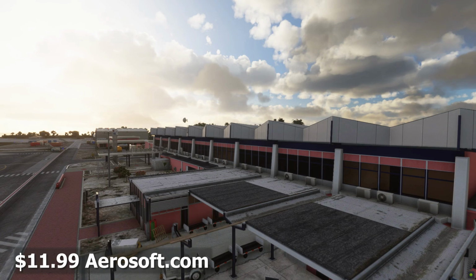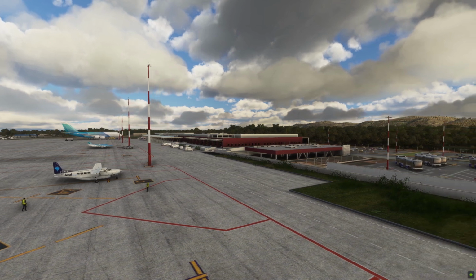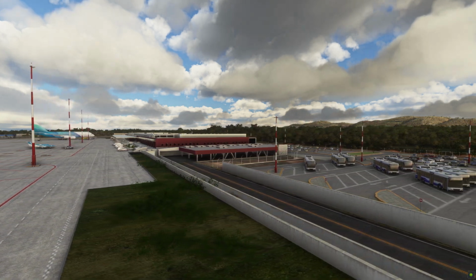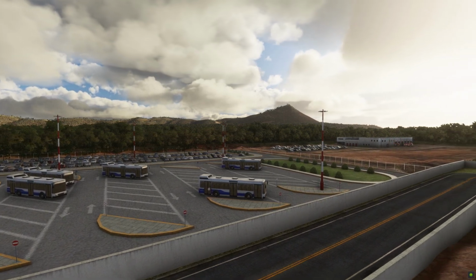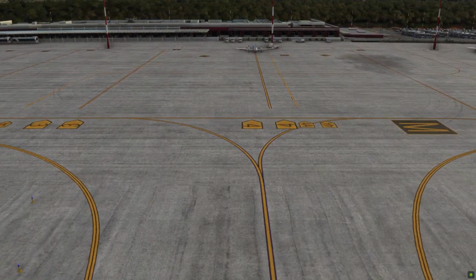The Chania Airport, which is LGSA in short, is another beauty from the studios of AEROSOFT, developed by Emmanuel Stefanakis and the team. Located in the region of Chania, Greece, it is an international airport that sits near Souda Bay on the Akrotiri Peninsula of the Greek island of Crete. The city is around 14 kilometers from the airport, which serves both civilian aircraft as well as military aircraft.